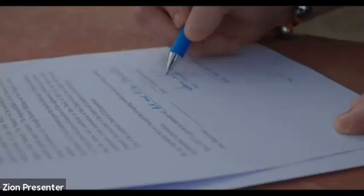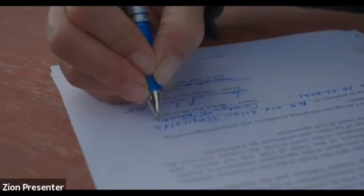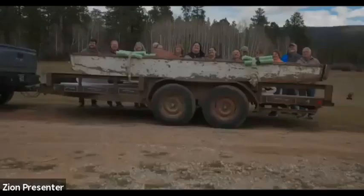So now we're here just to sign the agreement, basically the donation agreement that we are officially now donating the boats and the oars and the motor to the museum. There you go.